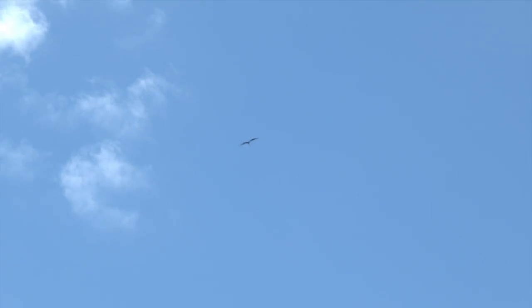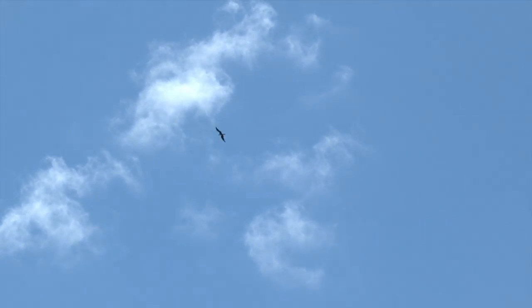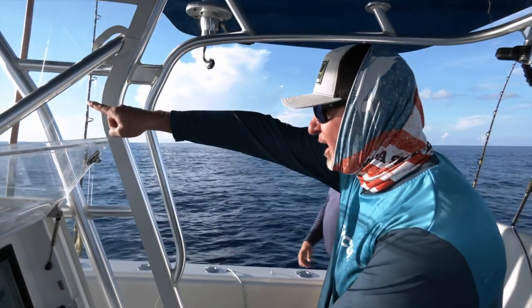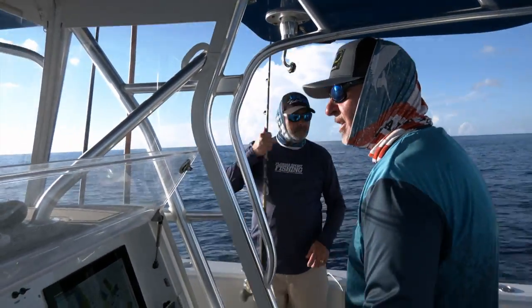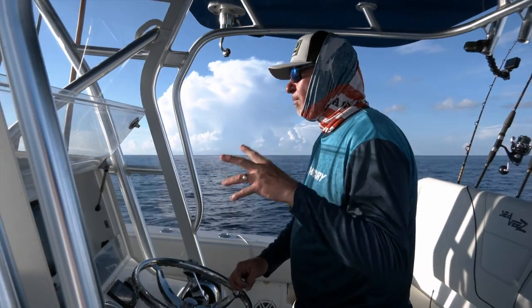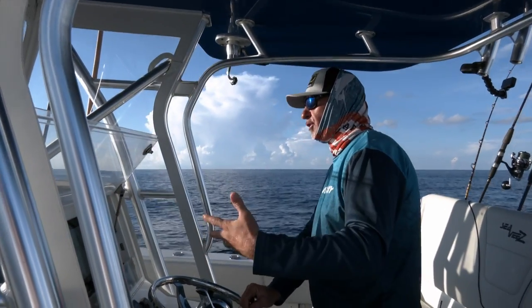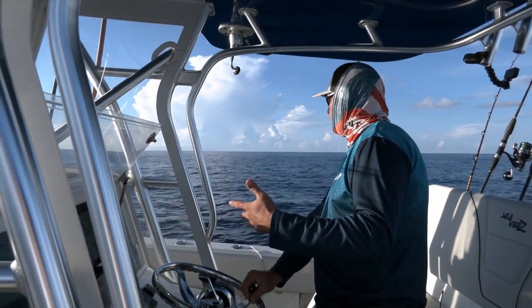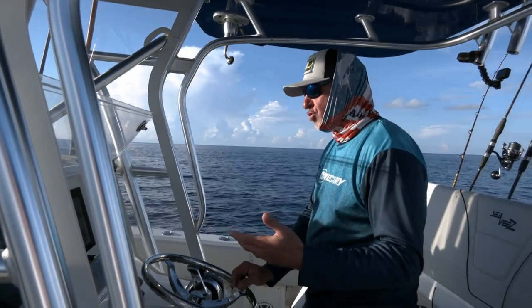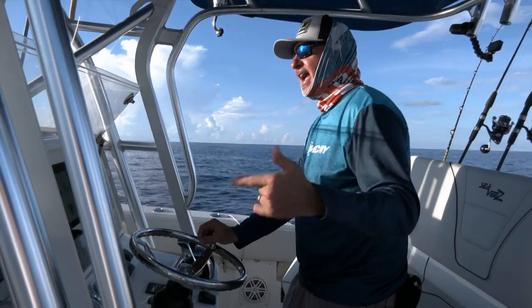Got to be able to read the birds. We're looking for birds. We're looking for that grass coupled with the birds. That's going to be the key. Right now, I'm zoning in on one frigate that's looking around. And that's all it takes sometimes, is that one bird to let you know that somebody's home. If you're starting to see a lot of small birds picking off the water, working like crazy, generally it's the smaller dolphin, tunas, bonitas, skippies, things of that nature. When you start to see the frigates, they lead the way to the slammers and the gaffers.